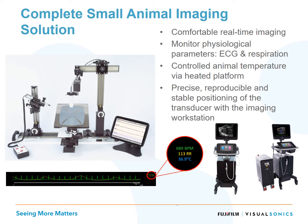Here the transducer is attached to its 3D motor, and you can easily tilt and rotate the 3D motor to get access to any part of the mouse anatomy. We also have some micromanipulators to fine-tune the animal positioning for the best image field of view. On the left side of this imaging platform, you have the microinjection mount. So if you want to implant tumor cells or do biopsies, you can insert any type of device. And at the bottom right, you see our two systems, the Vivo 3100 and the Vivo LAZR-X.